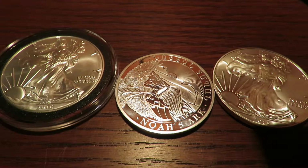I wanted to make this to give some suggestions on what to consider before you exchange any type of currency for silver or another commodity or precious metal, but this one is going to focus on silver.